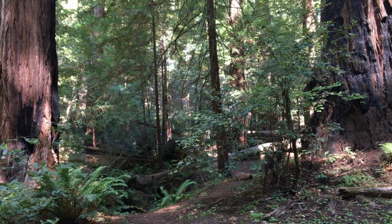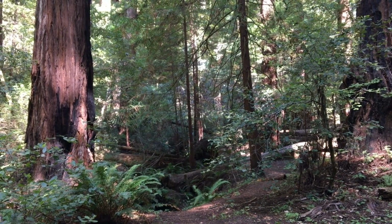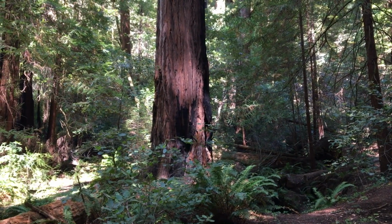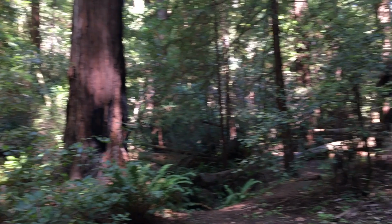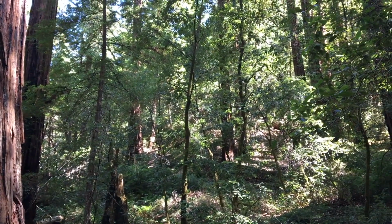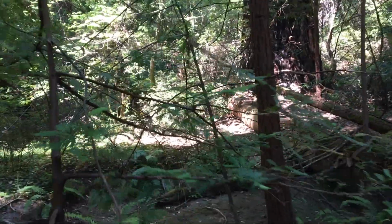But this is like the most magic a forest could look in real life, you know? It's crazy. This place is, no wonder why they film movies around here. Commercials and all that stuff too. It's amazing. All right, we're headed a little further up the trail here.